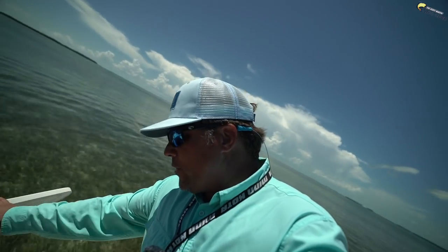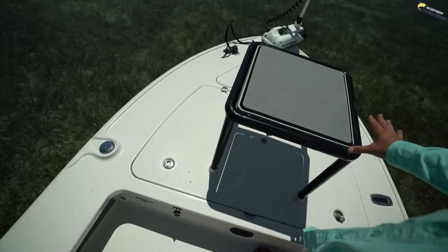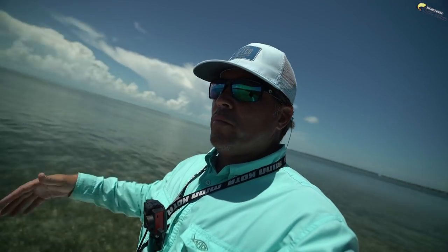So now I can run a 100 pound thrust trolling motor on the front of this thing and only have 24 pounds in the front. Because if I had three batteries up here in the front, this boat would be weird. It wouldn't run right. It's like having a full grown person on the front of the boat.